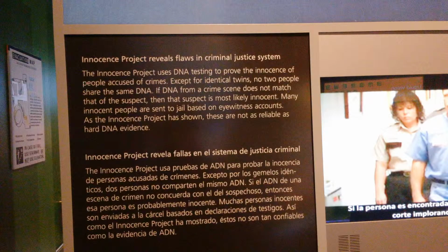The Innocence Project uses DNA testing to prove the innocence of people accused of crimes. Except for identical twins, no two people share the same DNA. If DNA from a crime scene does not match that of the suspect, then that suspect is most likely innocent.